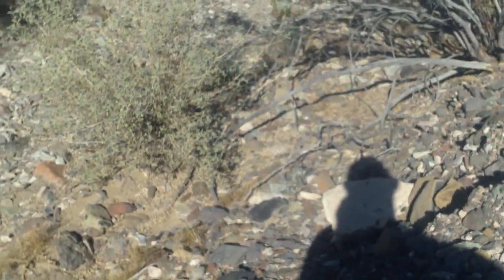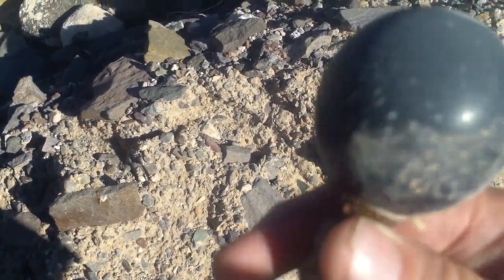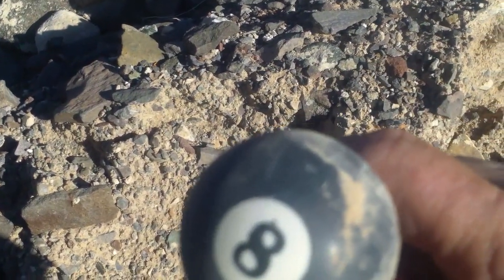You ever feel like you're behind the eight ball? I found this stuck down in this dirt here. It has a stem on it, so it must be a shifter from an old car or something. Seems like they used to have those in the old days.